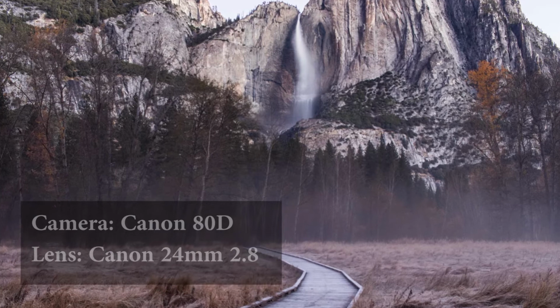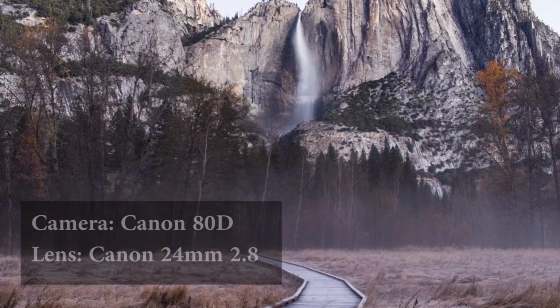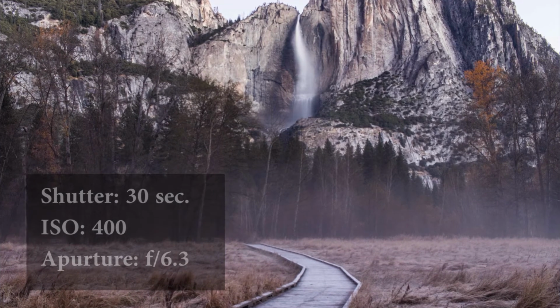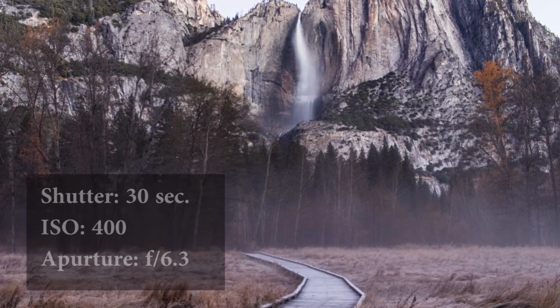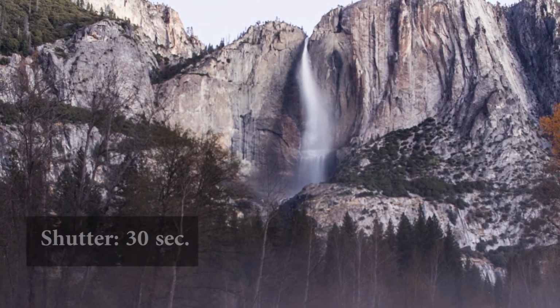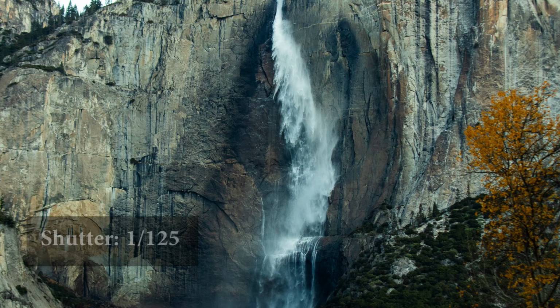I shot this photo on the Canon 80D with the 24mm fixed lens, also called a pancake lens, because it looks like a pancake. 30-second shutter speed, ISO 400, and aperture f6.3. Looking back, I probably would have experimented with a 15-second shutter speed and dropping my aperture lower because I believe that lens goes to an aperture of f2.8. And I would have done that just to see what that looked like versus the 30-second. With waterfalls especially, it's nice to use that long shutter because it allows the water to be blurred instead of, like, not blurred. So that's it.